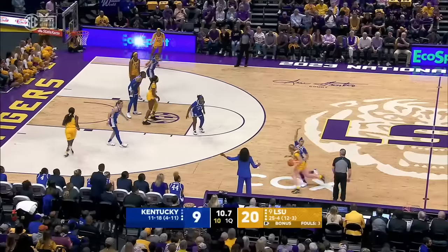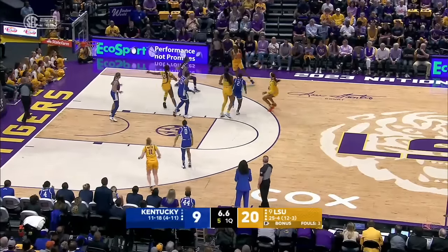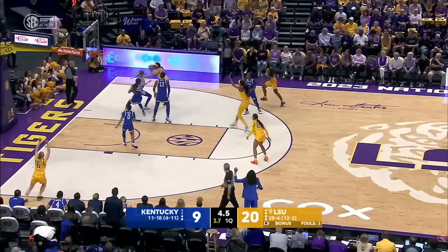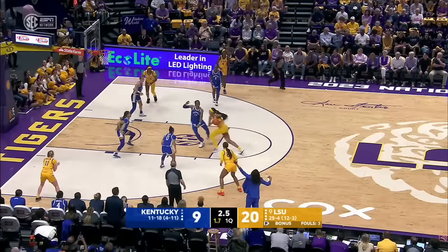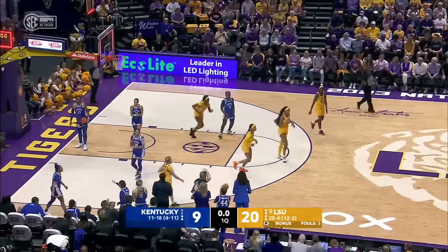Miles out to make Van Lith work. There's Kent. Back out to Johnson. Morrow. Angel Reese on the drive with one on the shot clock. Van Lith had to get rid of it, and Kentucky gets a stop on defense.